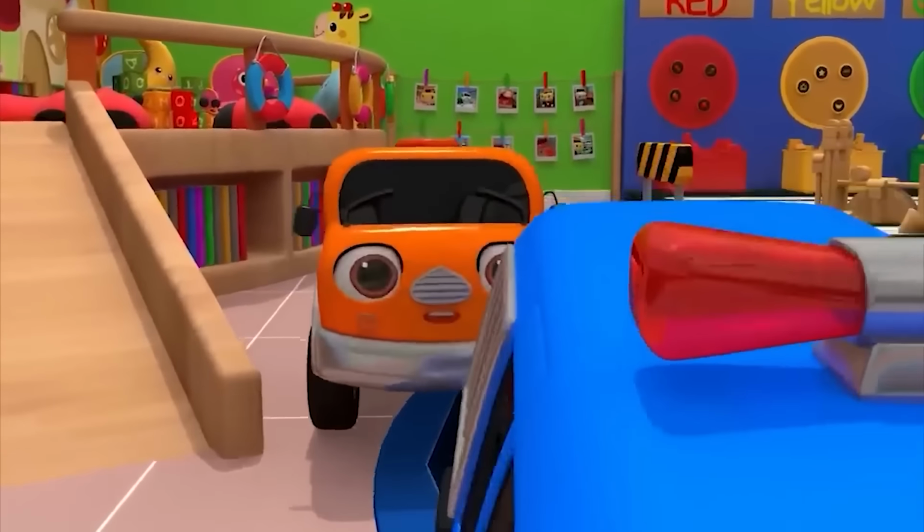Oh! Refrigerator, refrigerator, what do you do? Keep food fresh, that's what I do. Microwave, microwave, what do you do? Heat up the food, that's what I do. Yay! Look at that!